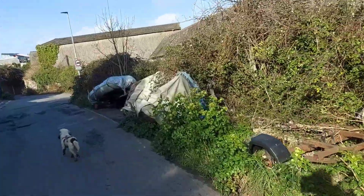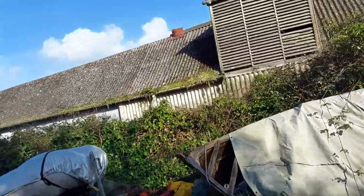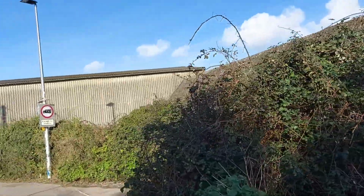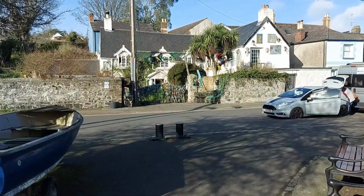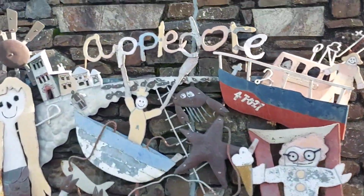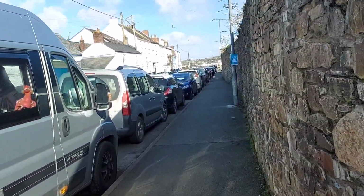Almost back to where it all began, almost back to the car. That's the old boat, if I can call it a boat. It's almost falling apart. And we're going past the old boat building, old buildings there as well. I guess they still build boats now, I don't know. But we're not very far from the car now at all. And we've done it. We're back. Almost back anyway. There's the old Appledore sign. And here's the car. About 8 miles.